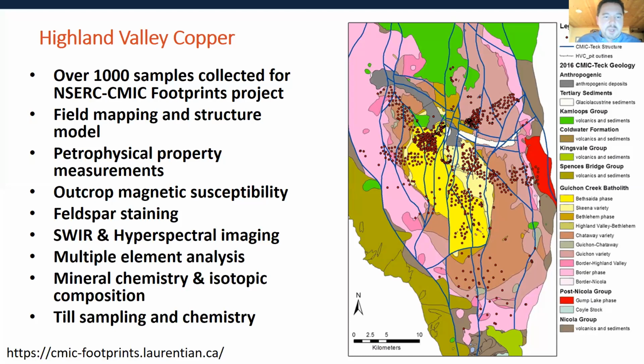And as part of this project, myself and our students went out and sampled over 1,000 samples, which we had detailed field mapping and structural modeling, petrophysical properties for all these samples, outcrop magnetic susceptibility, feldspar staining on these images, multiple element 4-acid analysis, as well as mineral chemical analysis and isotopic composition. And we did a joint collaboration with the Geological Survey of Canada and the BC Geological Survey, looking at till, which is glacial till in Canada.